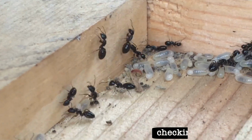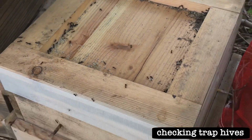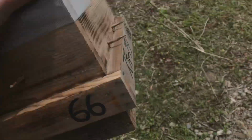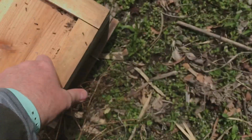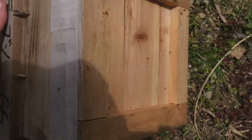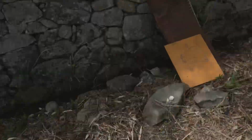Luckily, they took refuge in the top of the box, so not so bad. The inside is still nice and clean. It's all still waxed up, and oh no, there are a couple of ants in there. Okay, didn't expect that. So we give it the old-fashioned method of drop. And then once more, drop. Oh, almost all gone. Fixed. Problem solved.